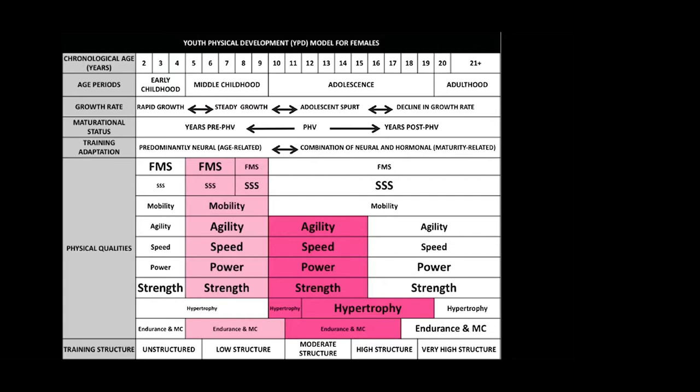So with that in mind, there have to be adjustments made to this model when you're applying it to your situation. It needs to be a little bit more fluid. For a late mature, the model is going to shift to the right, so you're just going to delay things a little bit more. For an early mature, it's the opposite. You're going to shift everything a little to the left on this model, where you can start things a little bit earlier.